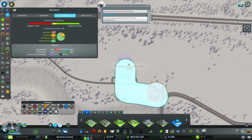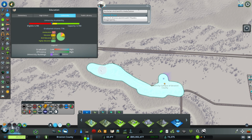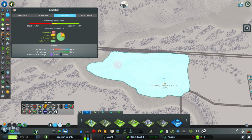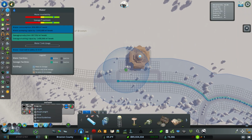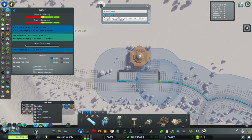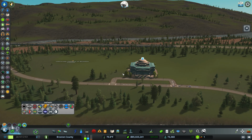And I'm just going to extend this all the way out and cover all this area for now, all the way over to here, and then all the way back in. I don't know how big this is going to be. I don't know what it's going to look like exactly just yet, but I do know it's going to occupy a lot of land. I'm going to try to bring in low density residential all around it and integrate it into the university itself. So let's get started and start thinking about where we want to put everything.